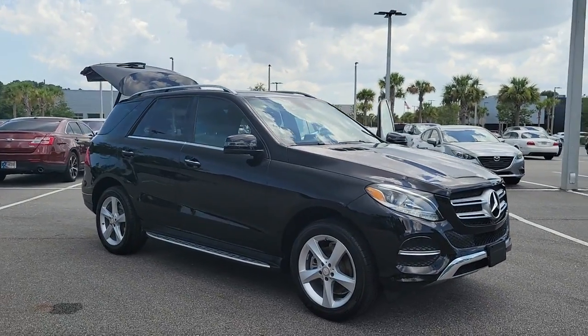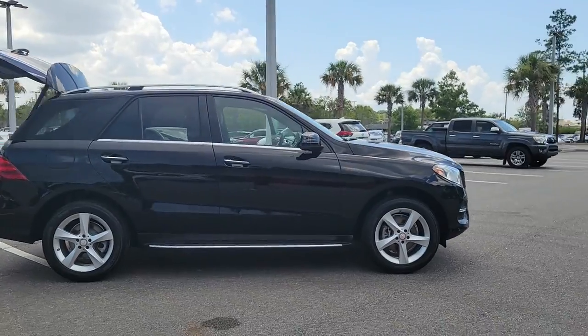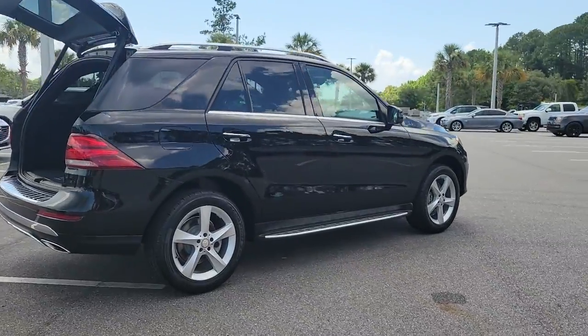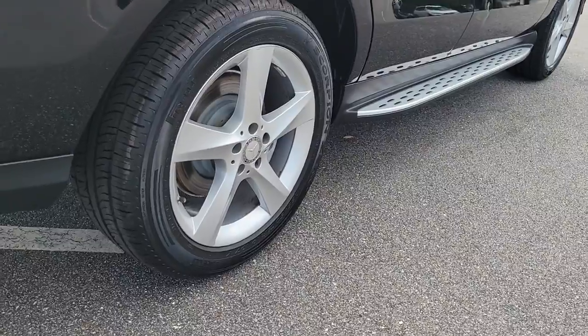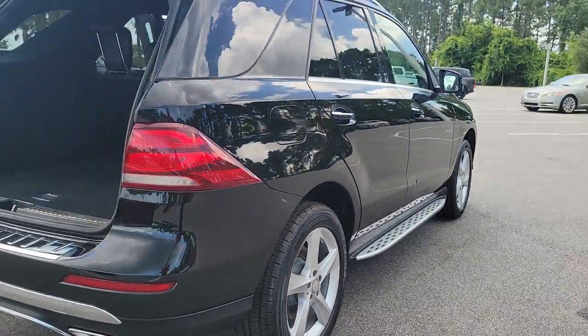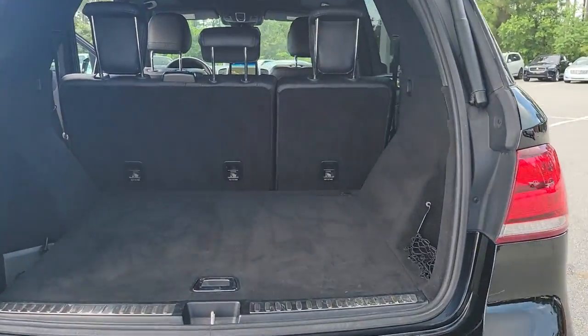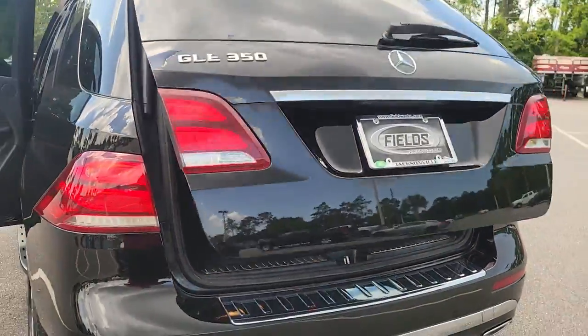Introducing the 2017 Mercedes-Benz GLE. This vehicle still has fewer than 90,000 miles on the clock, so it won't last long. Prepare to be captivated. Here's a Mercedes-Benz GLE SUV, the boldly elegant crossover that leverages industry-leading tech and iconic style to bring you spacious luxury, advanced instrumentation, and refined muscular performance.